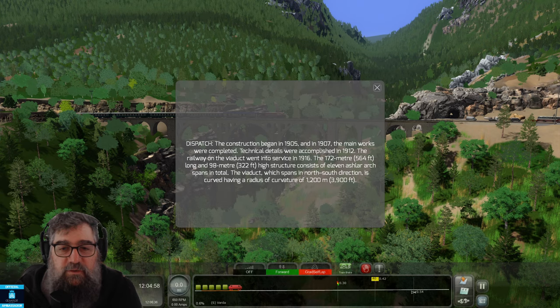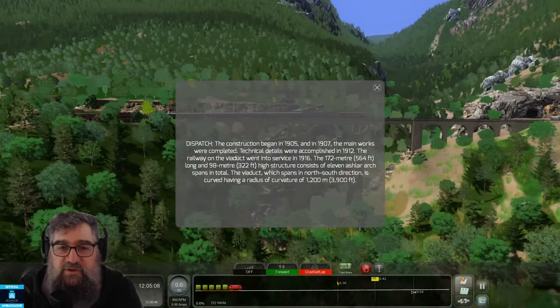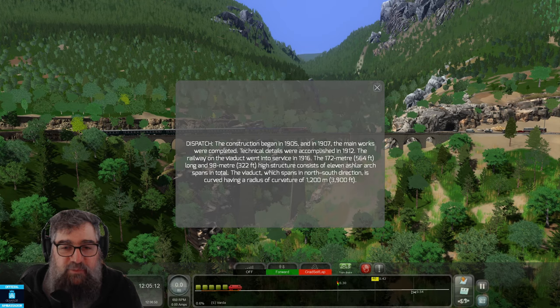Construction began in 1905, and in 1907 the main works were completed. And technical details accomplished in 1912. The railway and the viaduct went into service in 1916, which just tells you how long they had to build the rest of it.